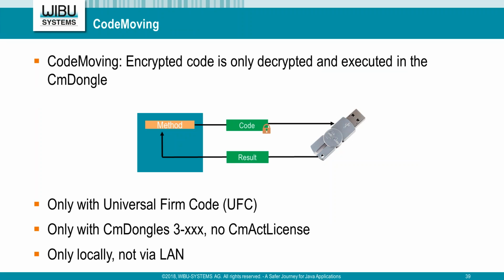Okay, now we come to code moving, which is a so-called high security feature. Code moving means that encrypted code is only decrypted and executed in the CodeMeter dongle. So the encrypted code is transferred to the CodeMeter dongle. It is decrypted inside this secure environment, executed in this secure environment, and only the result is transferred back to your method.